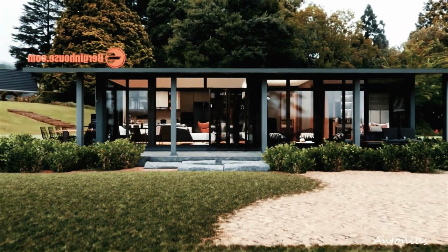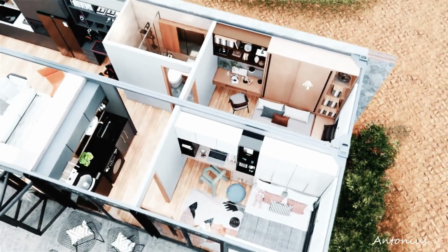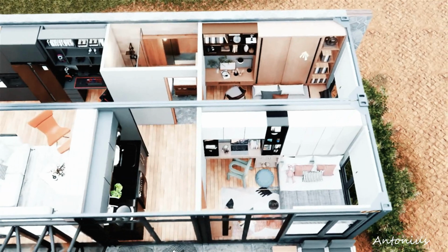The open concept design creates a sense of spaciousness and connectivity, allowing for easy movement and interaction throughout the home.